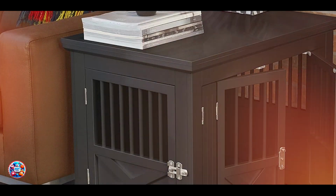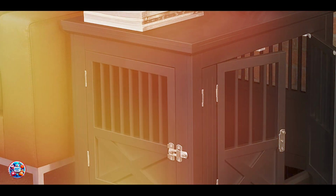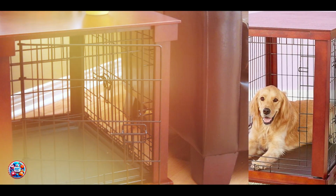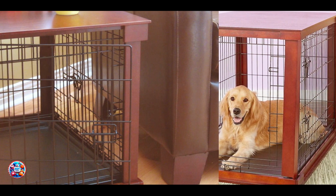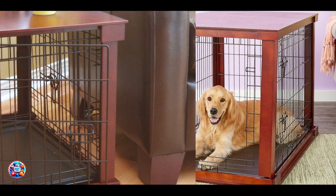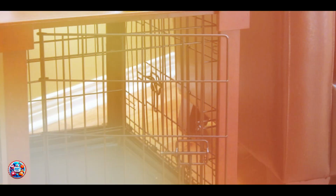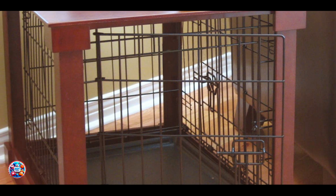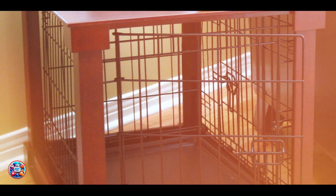Key features. This crate features a solid wood veneer cover and durable powder-coated steel bars, combining strength with aesthetic appeal. It includes a removable plastic tray for easy cleaning and a lockable door for added security. The top can be used as a functional table surface, supporting up to 300 pounds.